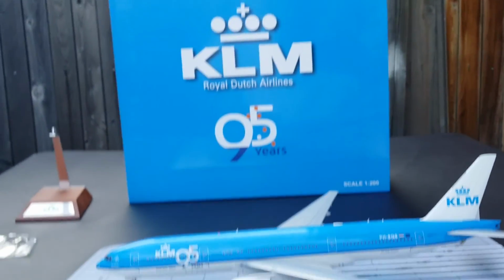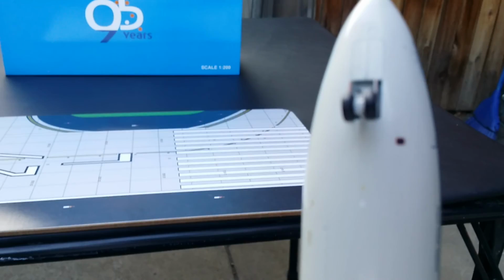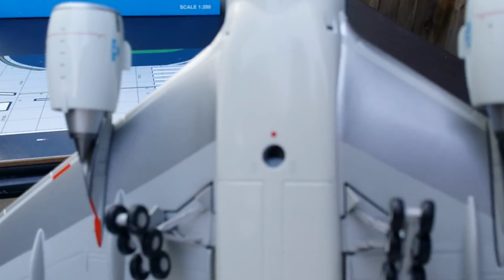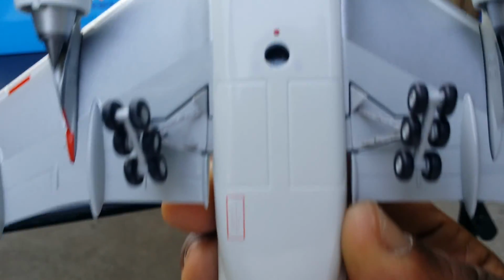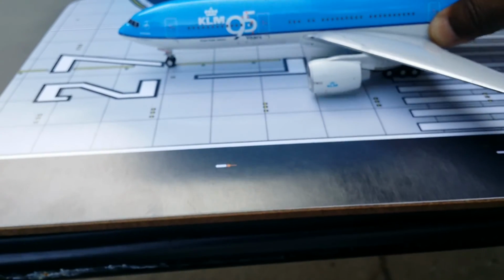So with that said, I'm getting ready to show you the bottom of the fuselage. So here we go. This is the gears right there. Front gear there. There's the anti-collision light right there. There's the gears right there, folks. Gears, they do tilt. There's the hole where the stand goes in at. The two antennas there. There's the APU housing right there, folks.